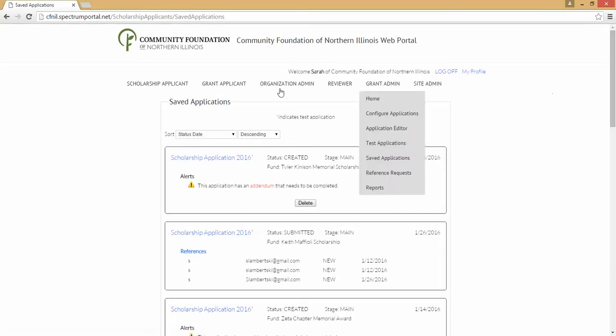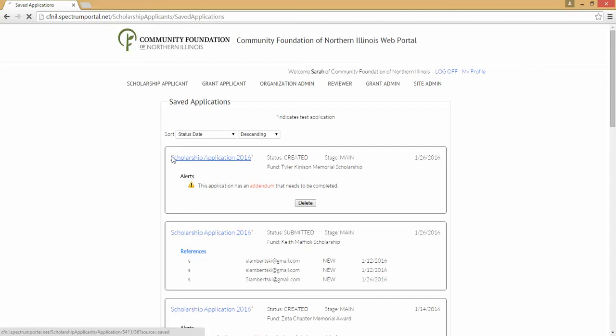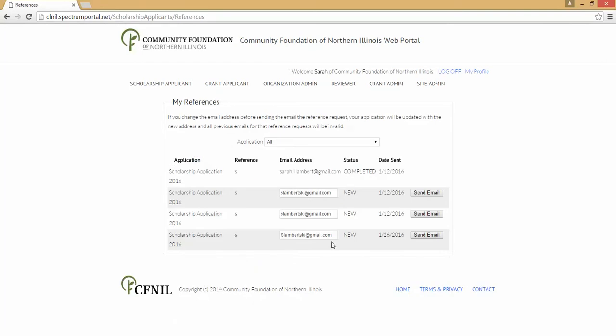And that takes you back to your main page. Now, if you want to follow up with your references, click here, and you can see which references have been sent to. So this reference has already been completed, but these have not. They were sent on these dates, and you can see that the email is editable. So if you have entered the wrong email in here, now you can resend it. But make sure you follow up that they received it, because it often does go into the spam folder.